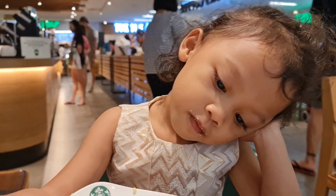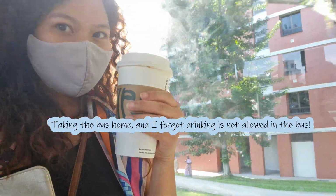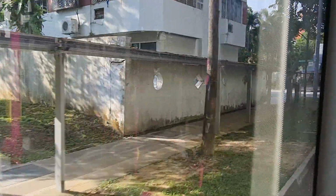I'm doing this risky selfie on the bus because I also feel cute. So we didn't have anything for dinner already because we were so full.